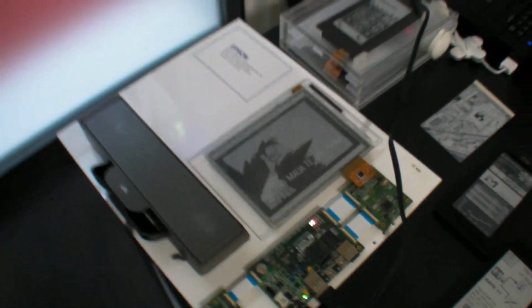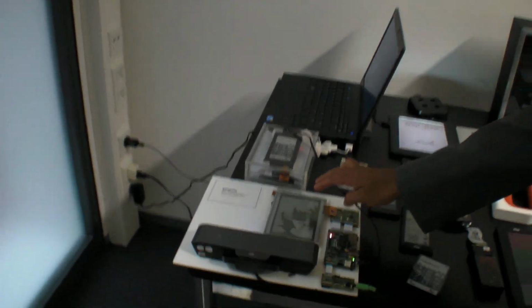Because you're refreshing 8 times per second, does it use much more power than if you refresh once every minute? Absolutely, it does. The advantage of the technology really is that when you don't refresh the page, when you have the exact same image on it, it consumes zero power. That's why it lasts very long. But in a video kind of environment, it will consume more. Still, it is significantly lower than LCD.